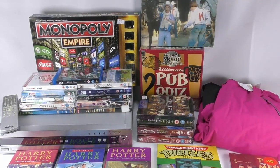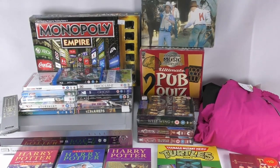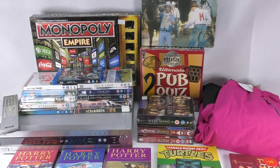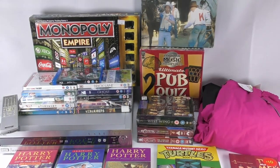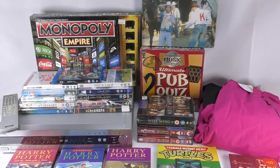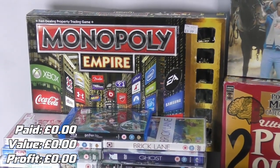Okay, so we are back from the charity shops, and yeah, as you can see, an absolutely massive haul today. I am going to dive straight into it because I get the impression that this part of the video is going to run on for a bit of time. So we're going to start straight away with the Monopoly that we picked up.